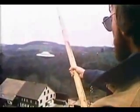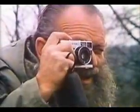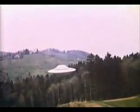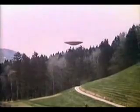While Welsh flies the model on a hilltop above the farmhouse, Meier and Stephen snap several rolls of film. The camera Meier is using is the same one with which he took all the other pictures. The results are impressive. To the naked eye, some of the photos appear genuine.